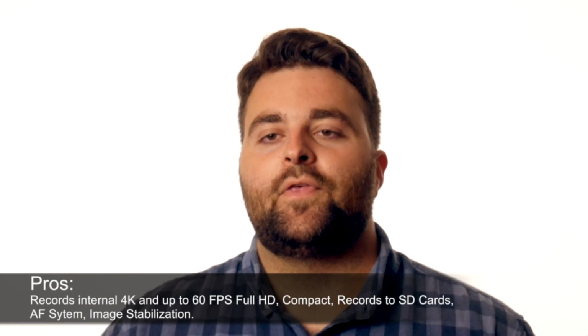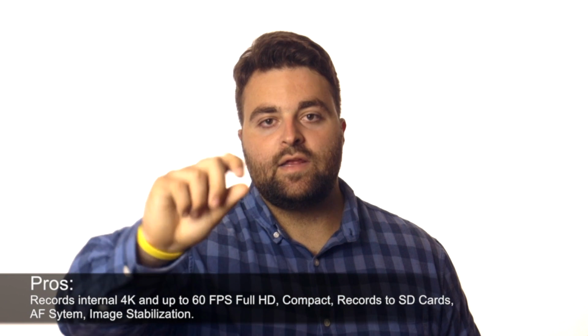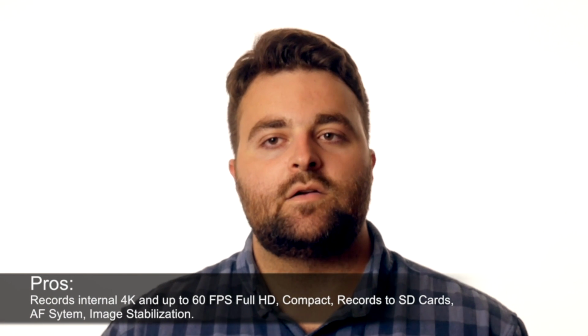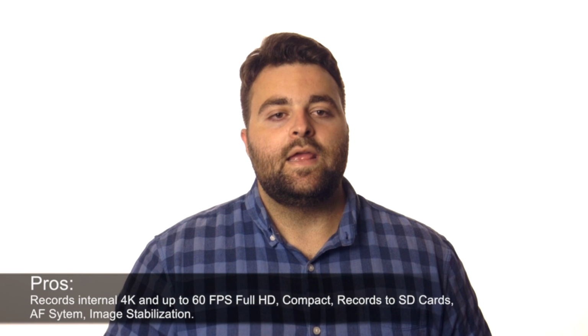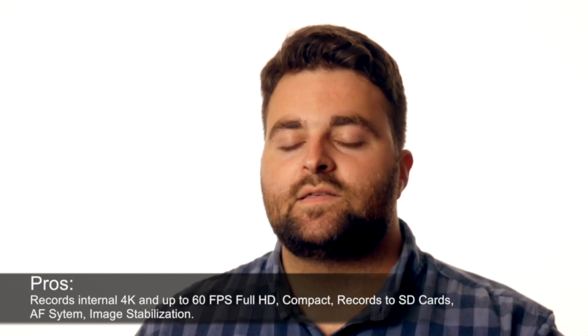One other incredible thing about the Panasonic G85 is that it actually has a screen that you can turn around. With the built-in autofocus, which may not be better than Sony's, it allows you to do incredible vlogging and gives you a lot of control. Like even right now I'm filming and I can see myself.